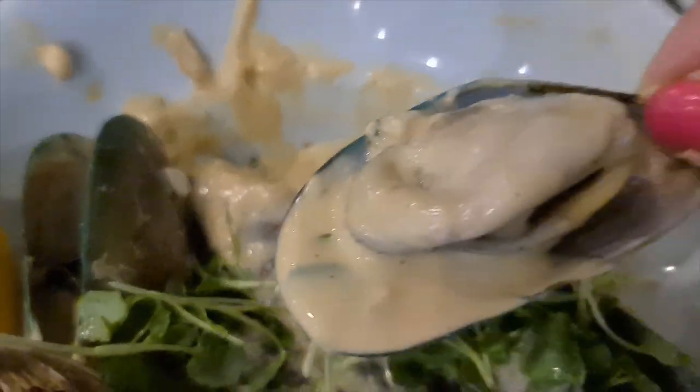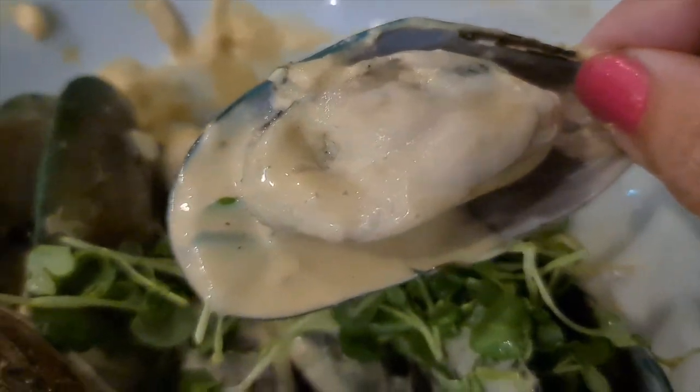Oh, check that out. There we go. Yum. So divine. And these mussels are fresh. And the chewiness is perfect. The flavor is perfect.